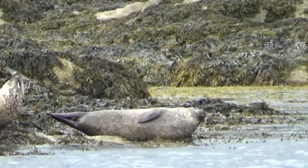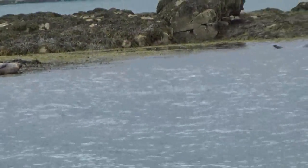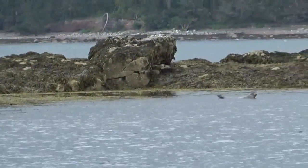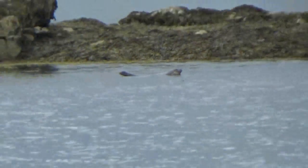Now be prepared for a most unusual sight. From time to time, the seals jump completely out of the water like dolphins. They don't jump high in the air and do head over heels and flip-flops and fall back in the water. They just do a simple arching jump.